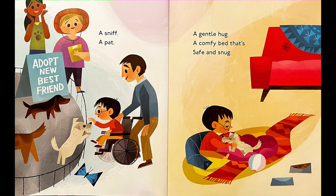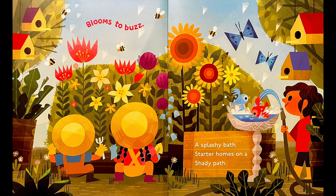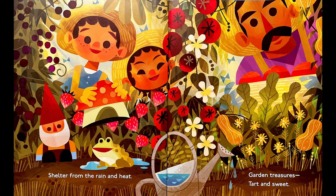A sniff, a pat, a gentle hug, a comfy bed that's safe and snug. A homemade sign, excited cheers, a special gift, and happy tears. Blooms to buzz, a splashy bath, starter homes on a shady path. Shelter from the rain and heat, garden treasures, tart and sweet.